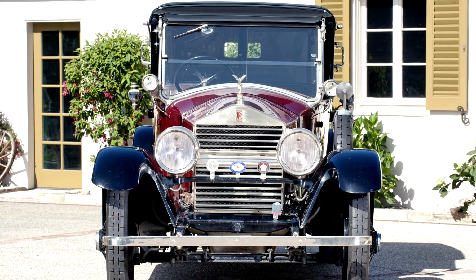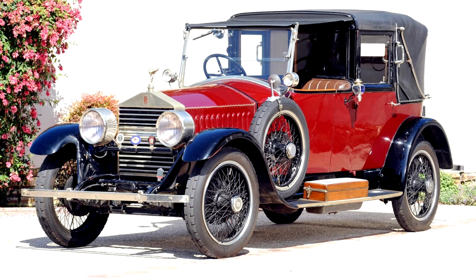Rolls-Royce 20 horsepower Salamanca by Kellner and C., 1925. This model was introduced to meet requests for a smaller, less expensive car in keeping with the trend after the First World War towards smaller cars for a wider market. Construction was simplified, but standards of workmanship were not compromised.